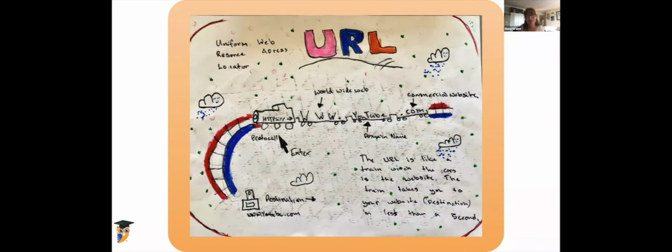This is one of Peter's students, but I think the way he described a URL is so powerful. He says it's like the train. So the protocol is the engine, and then there's the World Wide Web, and then there's the domain name, and then it tells you what kind of website it is. And then he says, a URL is like a train. It takes you to your website destination in less than a second. So that kid will always remember now what a URL is and what all the components of the URL mean.